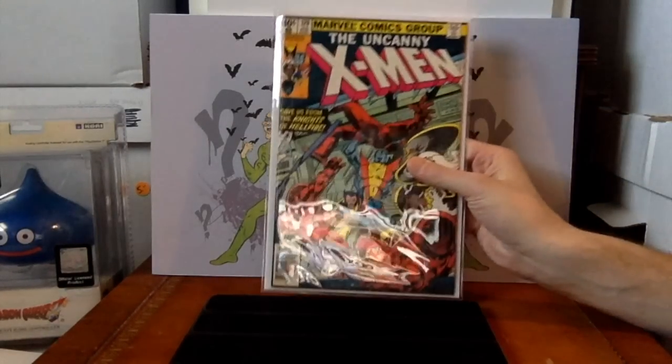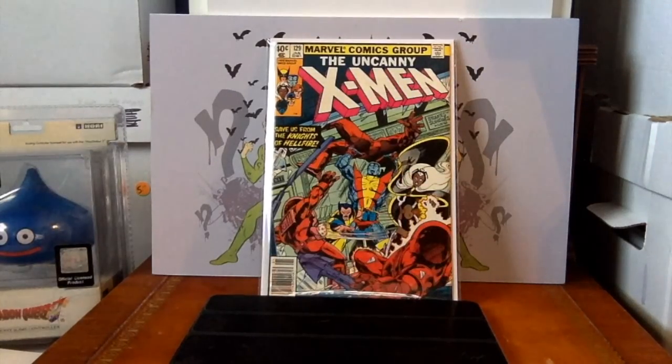Moving along. Now, this is a bigger book. You're not going to find this in a dollar bin. And if you do find it in a dollar bin, I recommend you buy it. Uncanny X-Men 129. Yes, this is the debut of Kitty Pryde, right? She's not a bad guy. But it's also the debut of the White Queen. I mean, well, Emma Frost. I don't believe she was called the White Queen at this point. But it's the debut of Emma Frost.